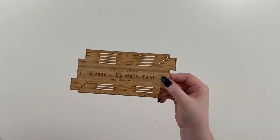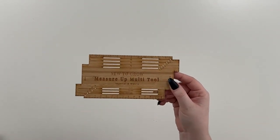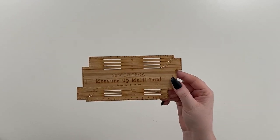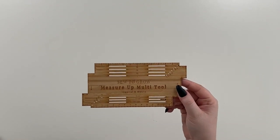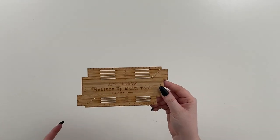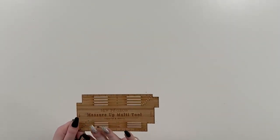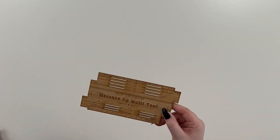From Sew to Grow is the Measure Up Multi-Tool. It is a must-have in your sewing room. It's made in Australia from premium bamboo and has both imperial and metric measurements, making it easy for you to convert and measure distances. It is also great for your needle position guide, for a seam gauge and straight edge. You can use it as a hemmer because you can press onto the wood. You can mark your hems and also use it as a quick reference guide.